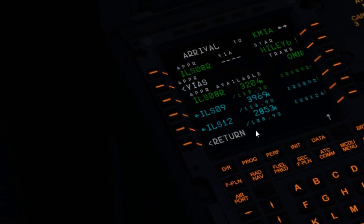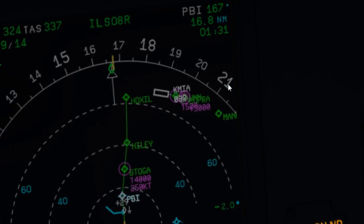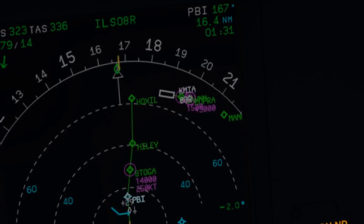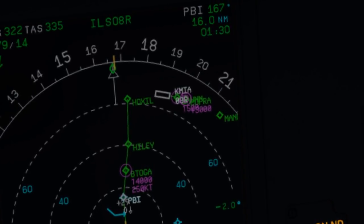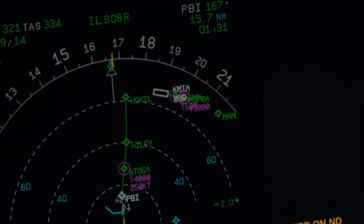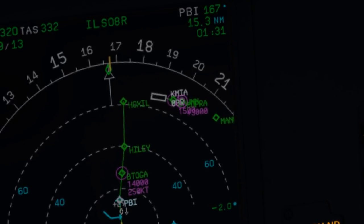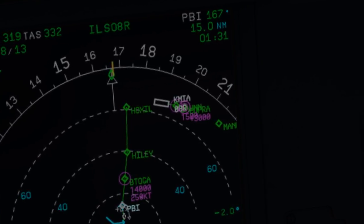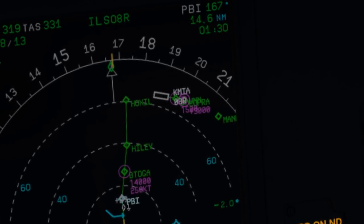Miami Center, good evening, City Express 1 checking in with you for level 327. Level 400, squawk 4511, 4511. Roger, 4511, American 400. City Express 001, cross... be told to maintain 13,280 knots. Miami altimeter 3002.